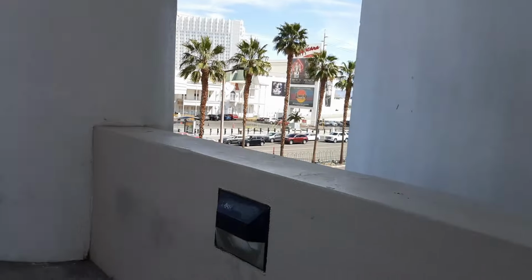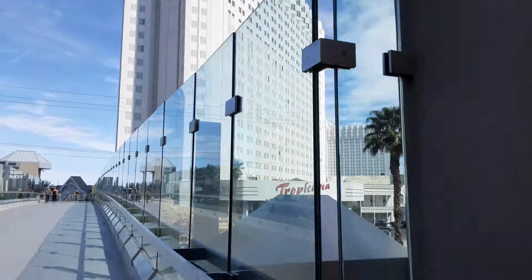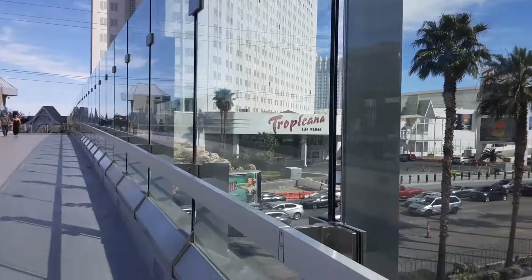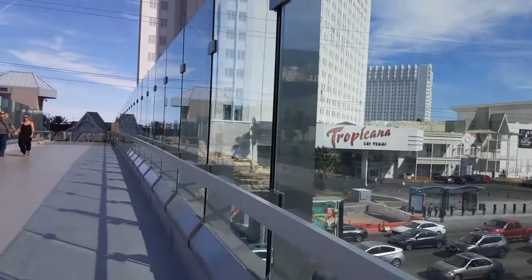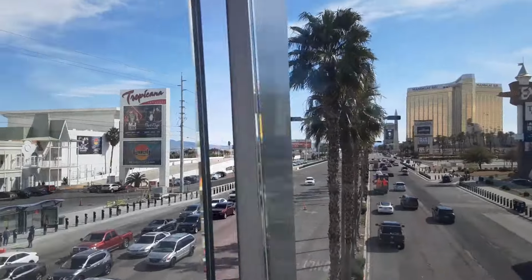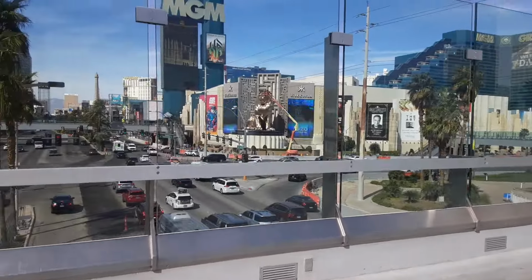And then finally we have the Tropicana. Oh, I'm good. Thank you. Over here we got finally the Tropicana. This is it. One of the final weeks that the Tropicana will be out here on the strip. So I'm gonna go visit it, make some videos. It's a good shot right here actually. Right there in the middle. Going towards the south side. And right over here is the north side.